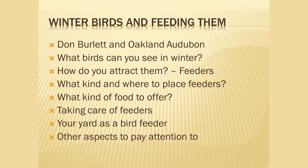So what I'd like to do is go through the program. And so what I'll do is first I'll give you some background on me and Oakland Audubon. I'm then going to talk about birds that you can see in the wintertime. I'm going to talk about how you attract them, especially at feeders during the winter, what kind and where to place the feeders, what kind of food to offer for the birds that are out there, taking care of the feeders, and then eventually we'll talk a little bit about your yard as a bird feeder, and then a few other aspects to pay attention to as far as winter birds is concerned.